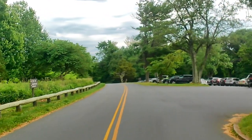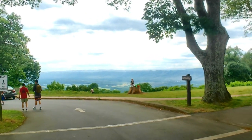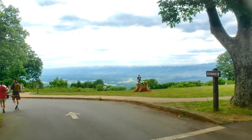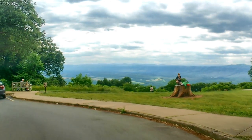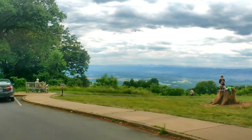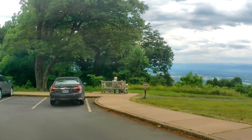Skyline Drive is a scenic drive along the crest of the Blue Ridge Mountains of Virginia, with views of the Shenandoah Valley to the west and the Piedmont area of Virginia to the east. It is said on a clear day that you can see the Washington Monument.